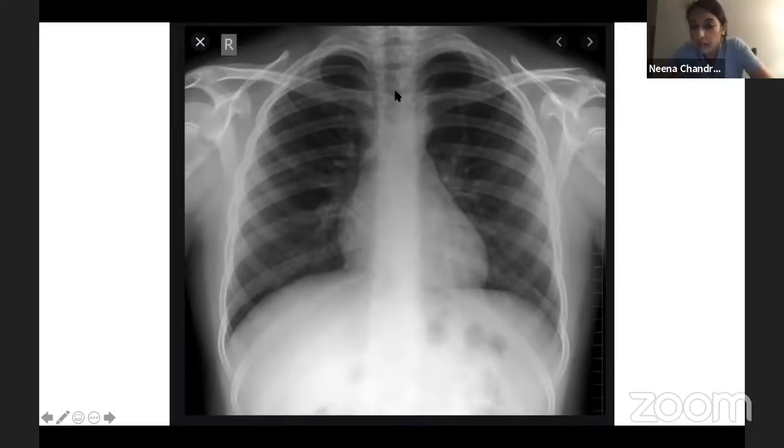Then I'll look at, like we said, A, B, C, D, E. So A, airway: it looks like I can see the trachea here, I can see it branching off. I don't see any obvious endotracheal tube or any obstruction here. And then B, breathing. I can count the ribs. It looks like there are 12 and 10. So this looks good here and here.